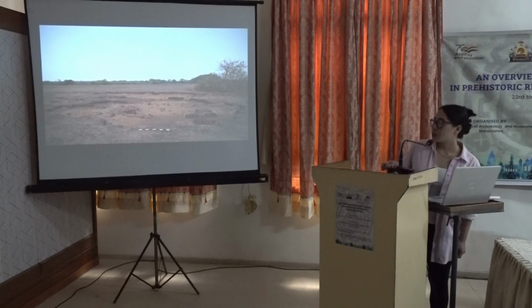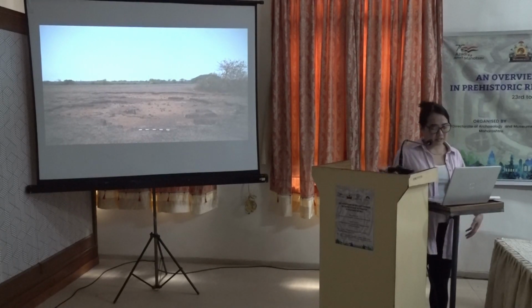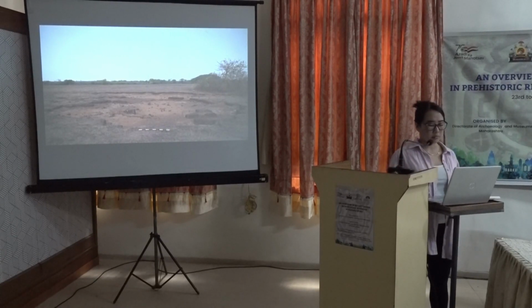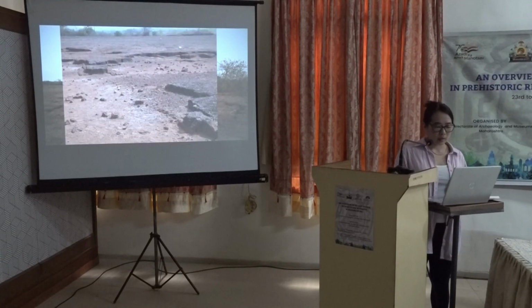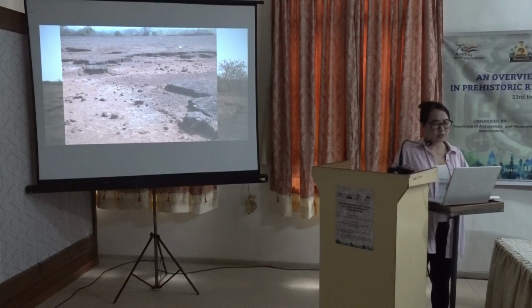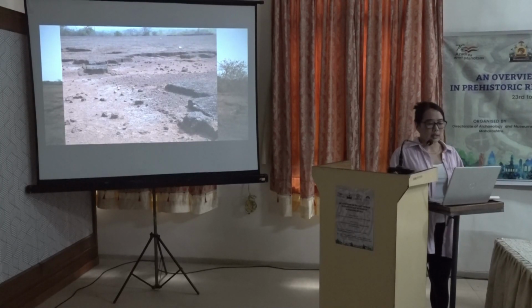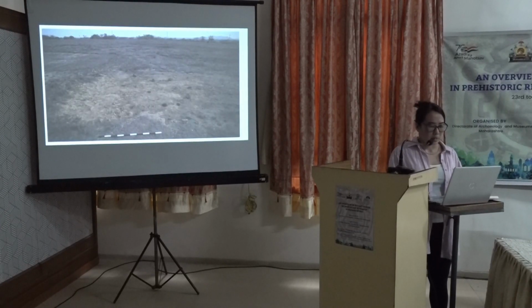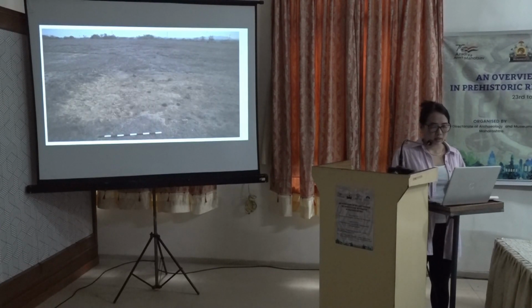So this is one of several mining trenches that were abandoned by locals. We saw several of these, and we were wondering why they had abandoned such mining trenches, because unlike the ones we saw at Salel, which were dug around 5 to 10 meters deep, this was dug to a depth of just half a meter, and then abandoned. We also saw that these abandoned mining pits were filled with modern silt.